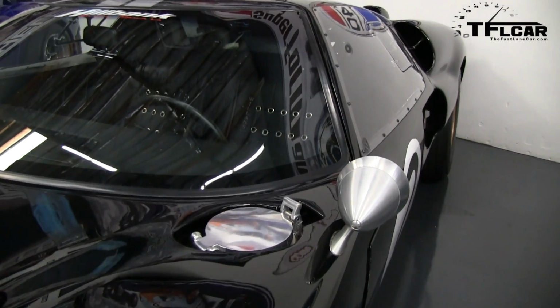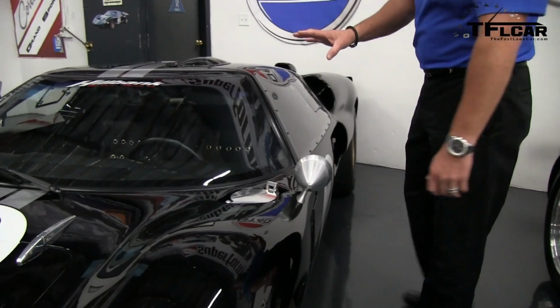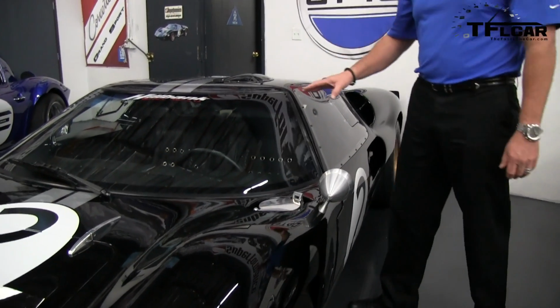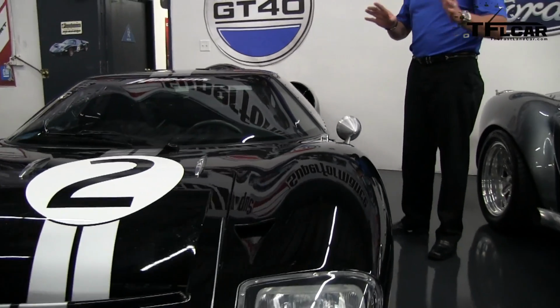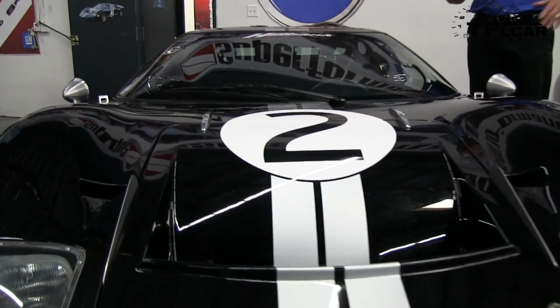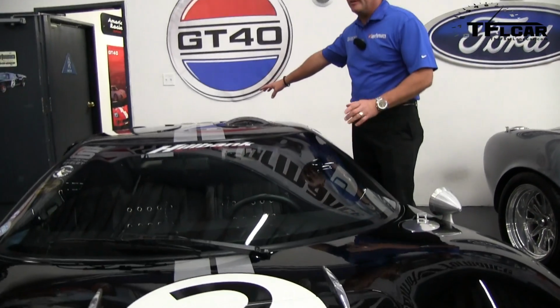All right, so here we have the Mark II, which is the wider one. Now this is the 1966, so it's the later one. Yeah. When Ford gave Shelby the Mark I GT40s, Shelby knew he wanted the big engine. He wanted his FE in it. The Mark Is had a small block in it.